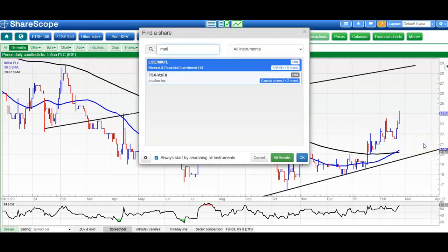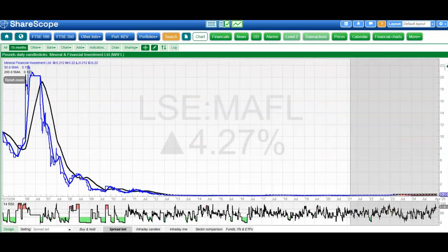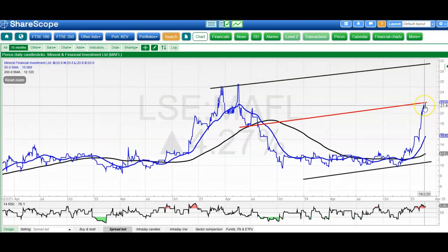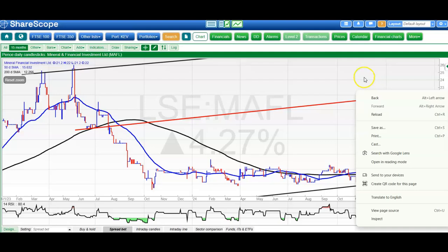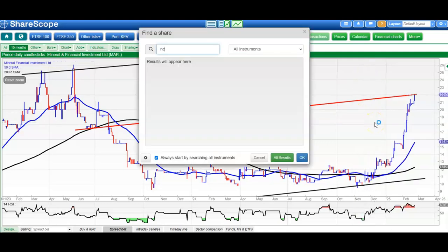Another stock which doesn't get much coverage here or anywhere else is Mineral and Financial, but we're just hitting our first big target there at the red line, 22 pence, and above that on an end-of-day close basis, looking for the next level up at 30 pence by the end of next month. Massive re-rate there for the shares, which is pleasing after quite a long time in the wilderness.